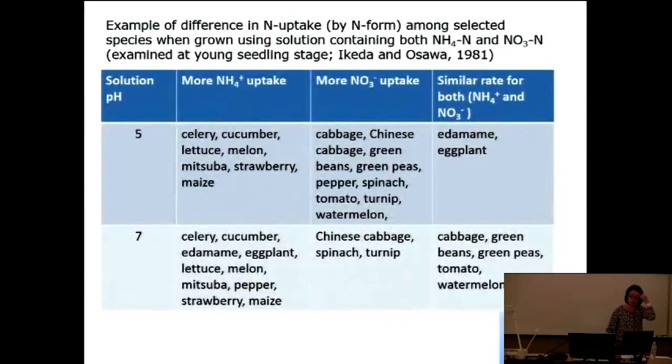All right, and then plants seem to have a preference. This doesn't mean they grow really well under one kind of form of nitrogen. But this information is probably important when you are growing in a hydroponic solution in a circulated system. Because which one they take up, either ammonium nitrogen or nitrate nitrogen, whichever is taken up more easily would affect the pH of the nutrient solution.